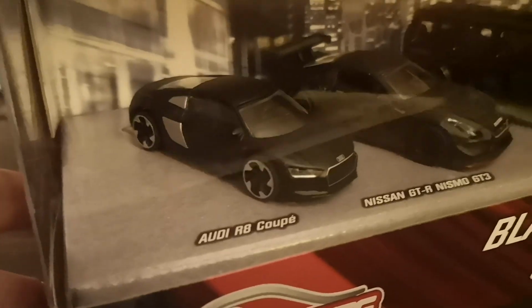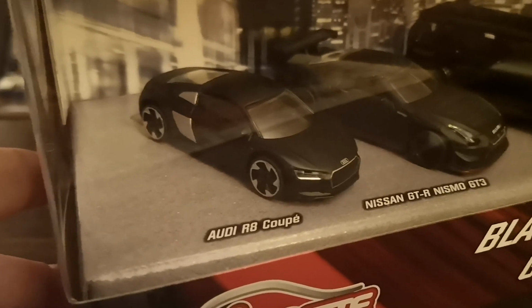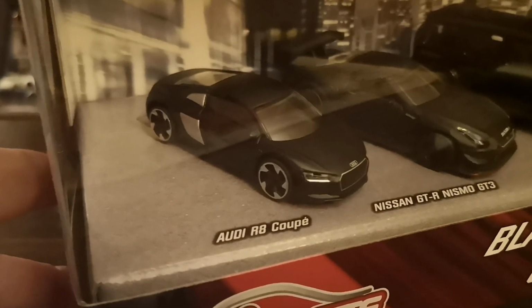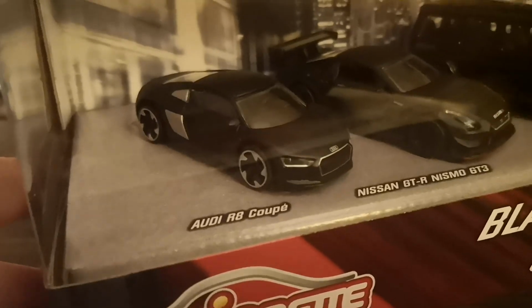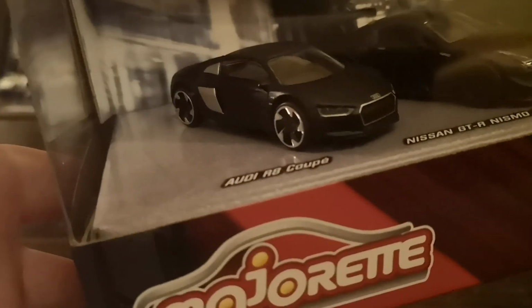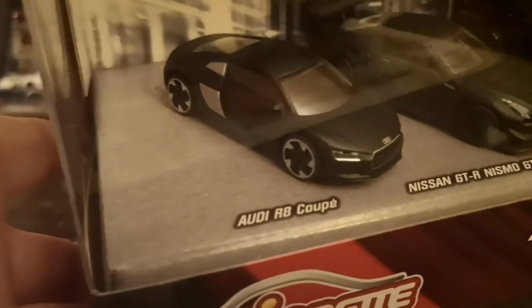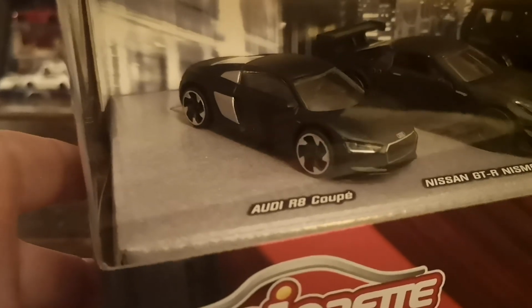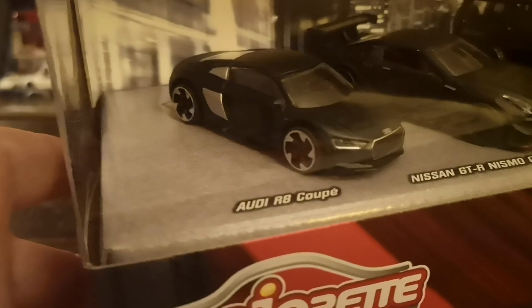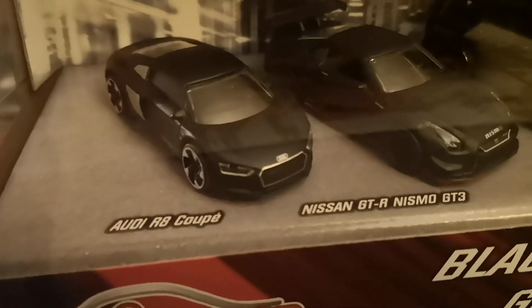But this is a great looking car. The wheels actually work really well, these Majorette wheels. And as you'd expect from Majorette, these are pretty much the equivalent of the premium cars. You've got some opening features on each. You've got some lens headlights on pretty much all of them. And I love the fact that the side blades are done in silver as well. That just adds a little bit to cement the overall execution of the cast. And they've all got mirrors as well.